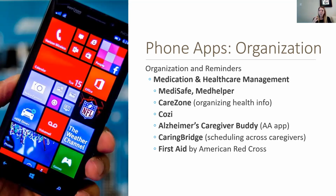So I'm going to talk about phone apps in a very broad sense. I am an Android user. My husband is an iPhone user. So we go back and forth about which apps are available for different platforms. The vast majority of the apps I will be talking about are available for both major platforms. They might be called something slightly different, or have a number after them, but generally speaking, they will be approximately the same.